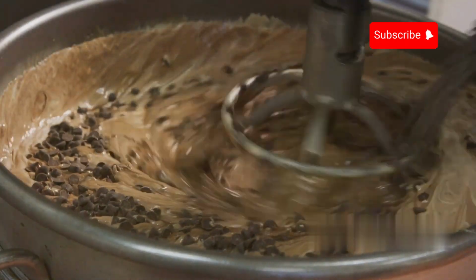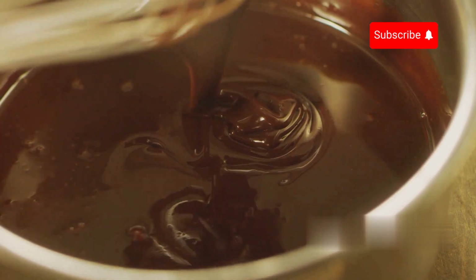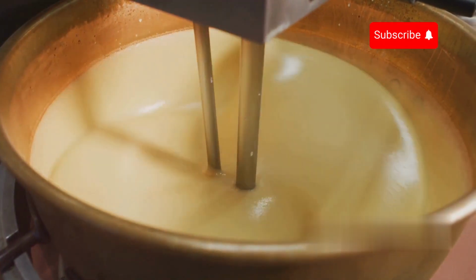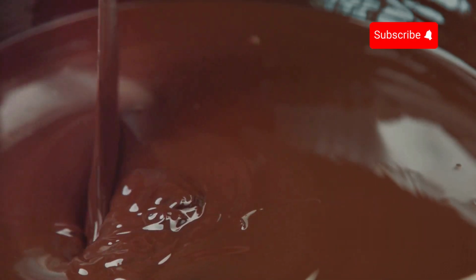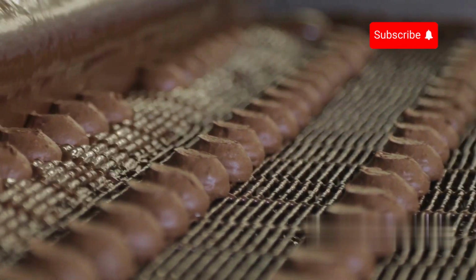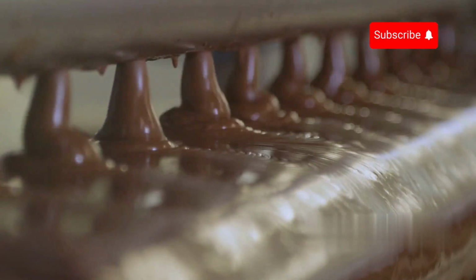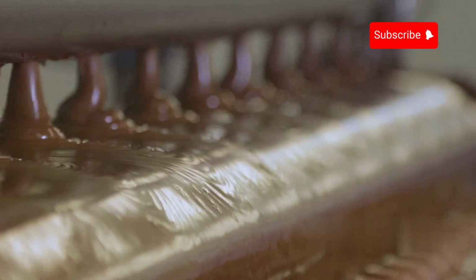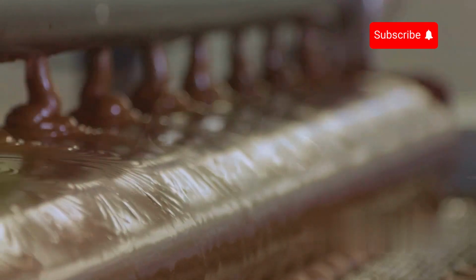This mixture is then transferred into high-capacity mixing tanks where it is continuously stirred at a controlled temperature. This process allows all the ingredients to blend evenly, creating a smooth consistency ready to be molded into delicious chocolate eggs. After thorough mixing, the chocolate mixture passes through a series of steel rollers where the cocoa particles are refined to an ultra-fine size, typically below 0.8 mil. This step ensures a silky texture, eliminating any graininess and achieving that perfect melt-in-your-mouth sensation.